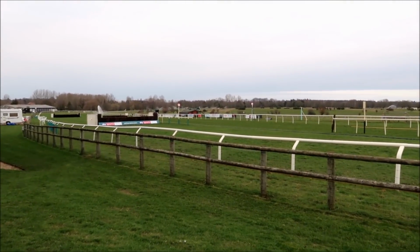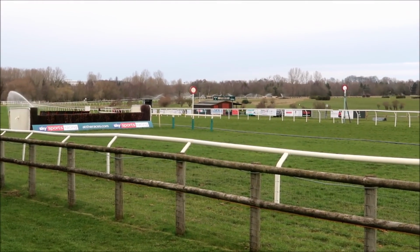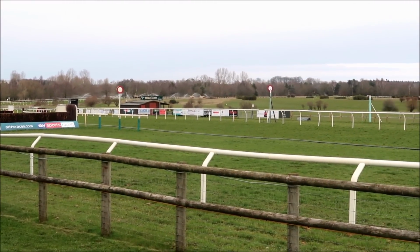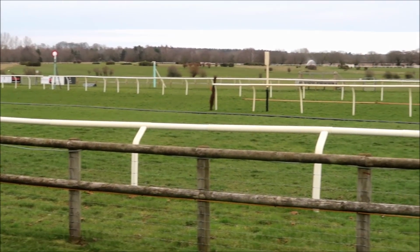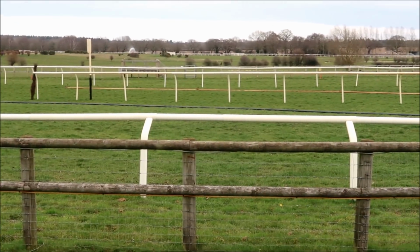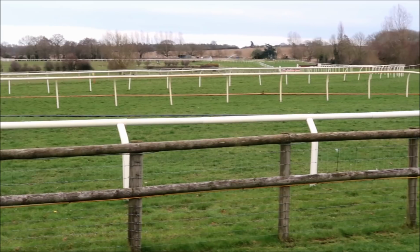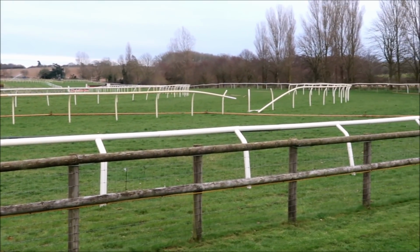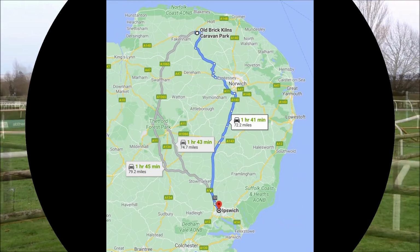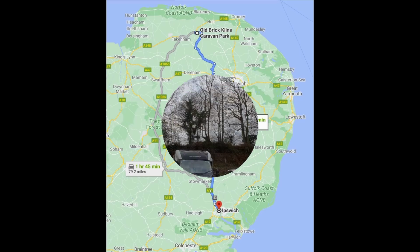If I just zoom in a little, you'll see, you know, typical Norfolk countryside here. We're about 12 miles from the North Norfolk coast, where you can go to Wells Next to Sea and Holkham Hall. There are 2 hotspots for tourists in the summer. Very pretty area. And not far from Fakenham, our next site, the Old Brick Kilns, is a privately owned site, and it's a cracker.